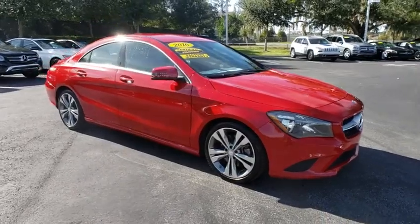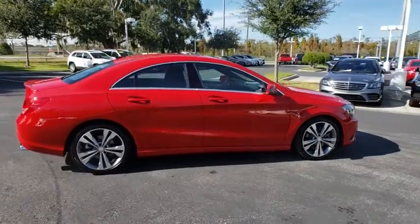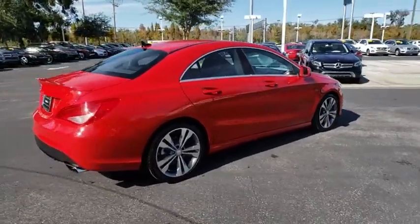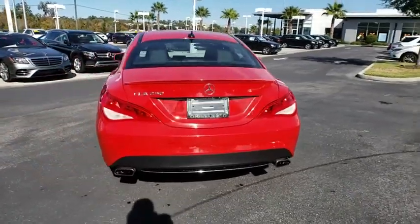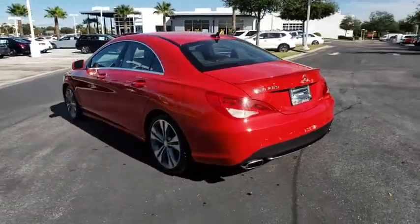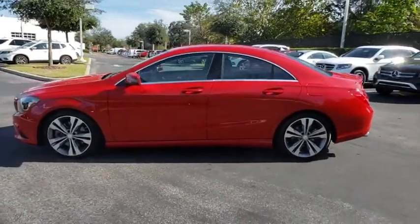2016 Mercedes CLA. The CLA comes with impressive handling, elegance, and luxury interiors. It has amazing sleek lines, which also reduces the coefficient of drag to a minimum, making it very aerodynamic. This vehicle has less than 35,000 miles.